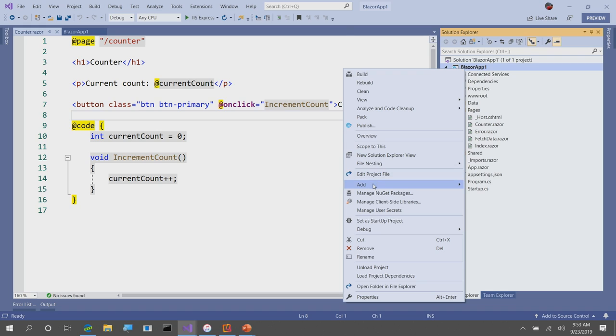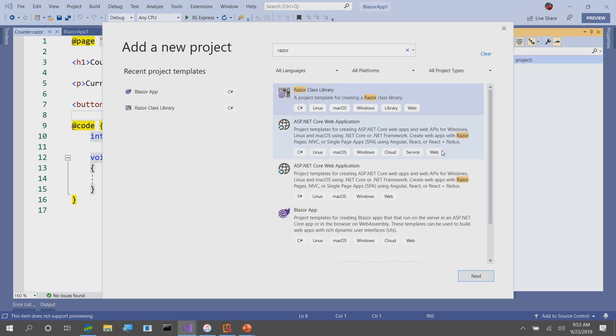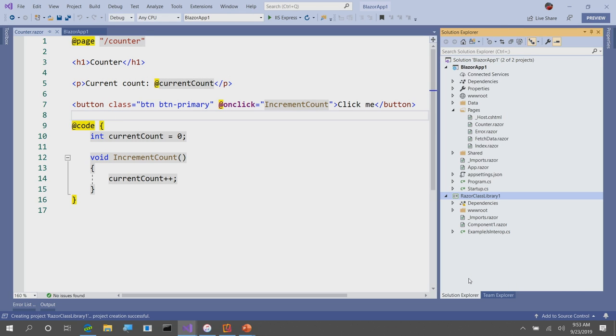Let me show you how that's done, how you can build your own component class libraries. I'm going to add a new project to this solution. And this time, instead of a Blazor app, I'm going to pick a Razor class library. Now, what is that? Well, a Razor class library is actually just a normal .NET standard class library, but it's been set up to also be able to compile .razor files, to compile Razor components.